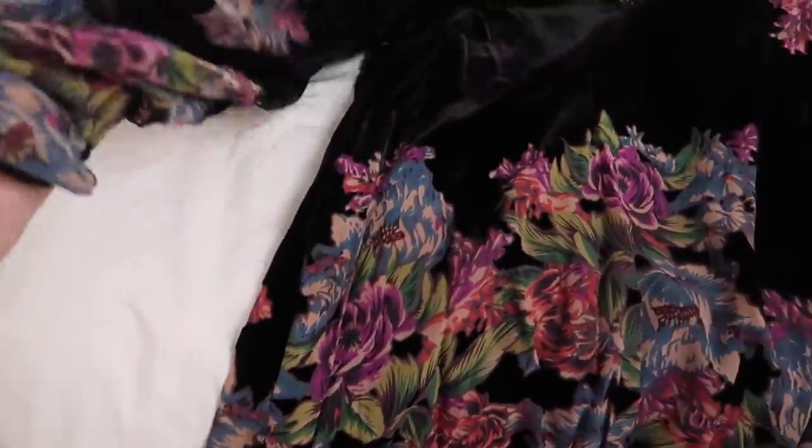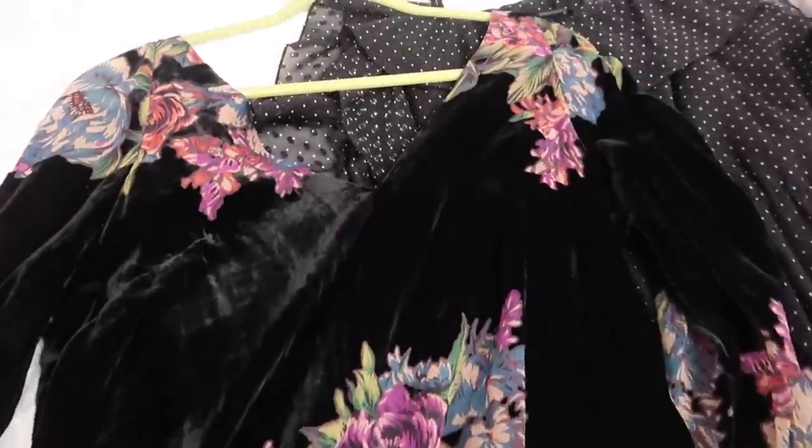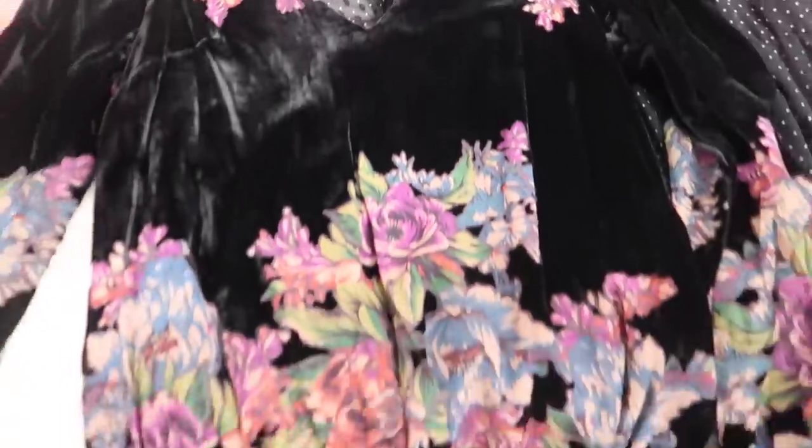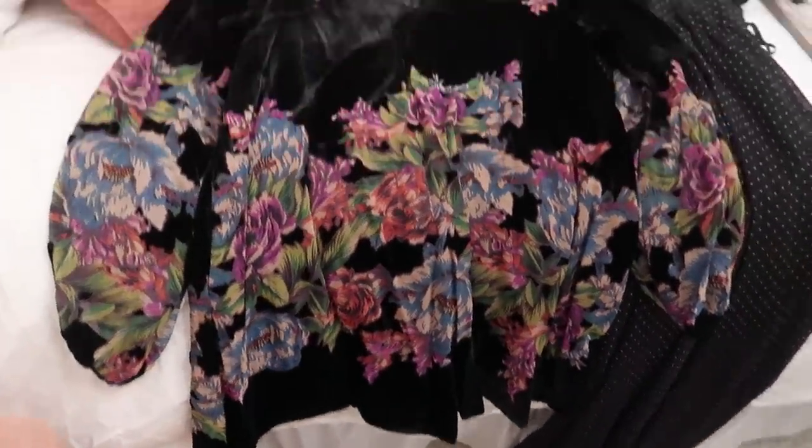And the sleeves are really light, especially at the bottom here, because this fabric where the flowers are is light and actually kind of see-through. Like you can kind of see my hand in there. But then the velvet obviously makes it really warm. And since it's long sleeve, it's good for winter. It is mini length, so I would probably wear tights with it.